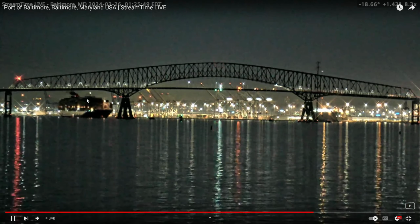So right here again, it loses power again. So if systems were coming back up and they were trying to get it in reverse to stop the momentum or steer, maybe they started getting things going, but then the power went off again. This is incredible. I mean, they're totally helpless at this point. And let's see if the engine shut off. And it's aggressively turning directly towards the piling.